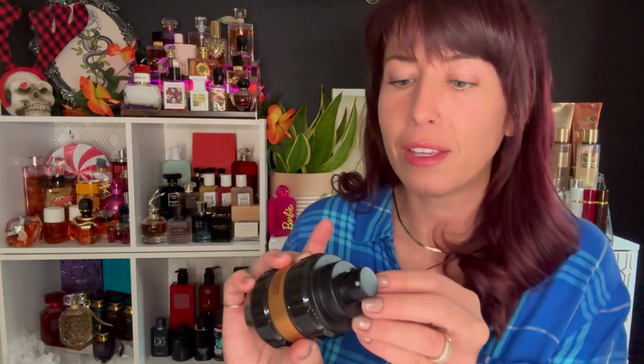But this is definitely a man's type of scent, but there's just something about it that it's perfect for the dead of winter because it's very sweet and very thick. I love how the bottle looks like a grenade. That is freaking adorable. And then you have to pull the tab to be able to spray it.